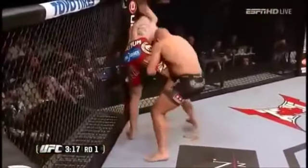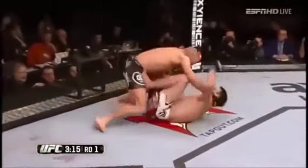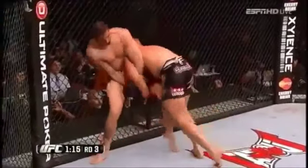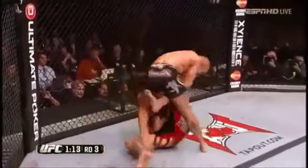Condit's a little more sinewy. He's a guy that's dangerous off his back. Obviously a great striker. Now here he's trying to Kimura lock. And George has kind of like a high crotch there, and instead he just went for a trip. Goes for a back take, but Condit's very good off his back. See how he falls odd a lot?